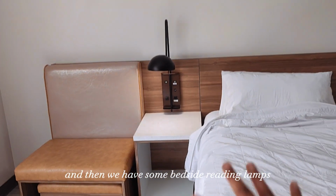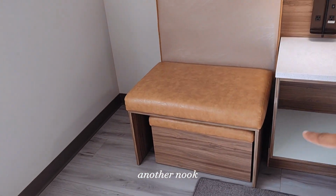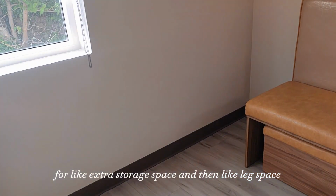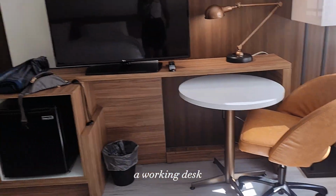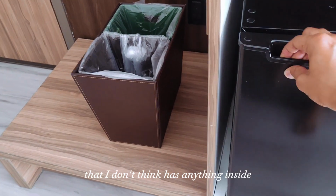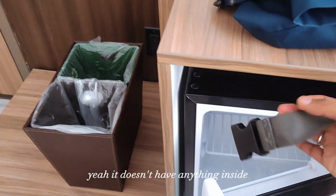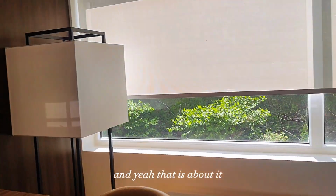And then we have some bedside reading lamps, another nook. I think you can pull out that chair in the bottom for extra storage space and then leg space. A working desk, a TV, mini fridge that I don't think has anything inside. Yeah, it doesn't have anything inside. And yeah, that is about it.